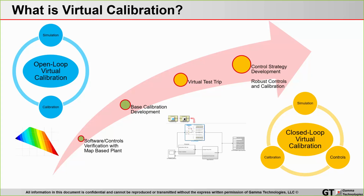So you're varying all of your actuator inputs and sensor outputs across a bell curve, or you're making the components in the powertrain model degrade, and you're determining what your controls will do when exposed to that. So a lot of these virtual calibration tasks that I've defined need basically 2 or 3 groups to participate in.